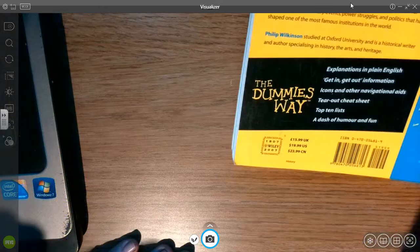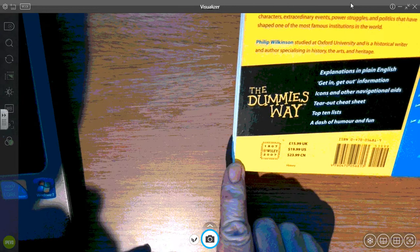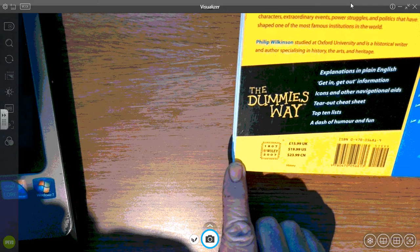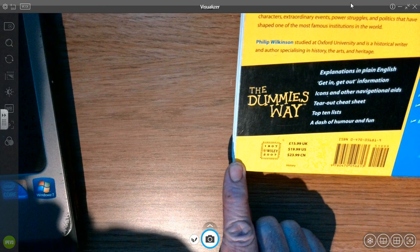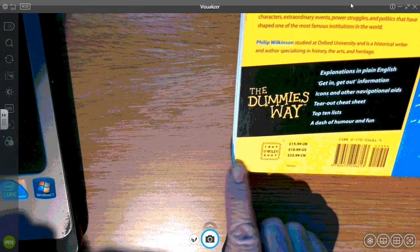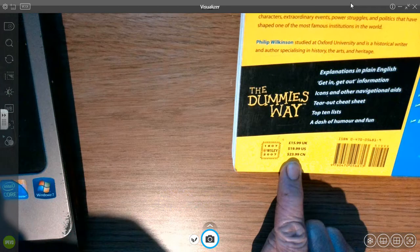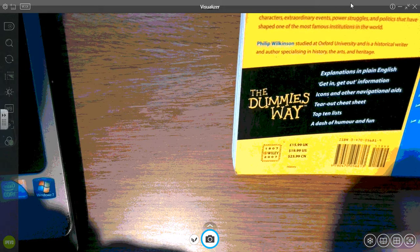And then down the bottom here, it says, The Dummies Way, explanations in plain English, get in, get out, information icons and other navigational aids, tear out cheat sheets, top 10 lists, a dash of humour and fun. And down the bottom here has the price. In UK it's £15.99, in the US $19.99, and in Canada $23.99. So, there's a non-fiction book for you.